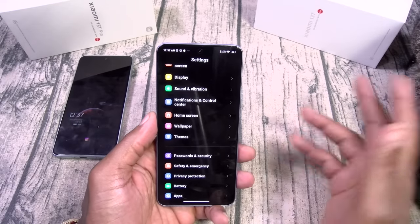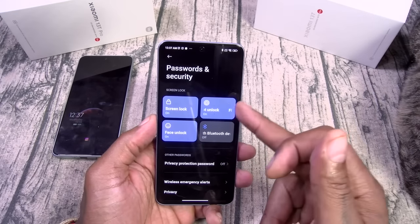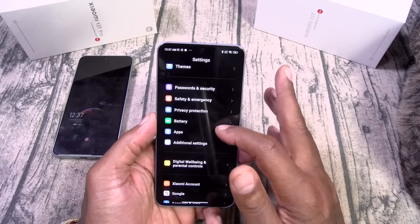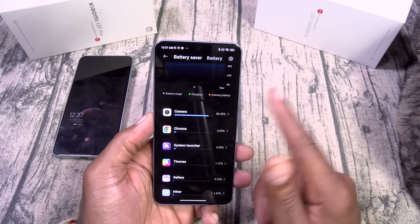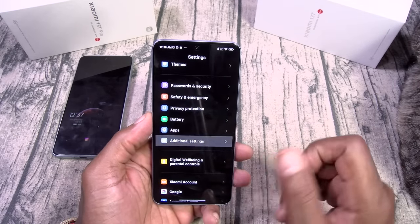That's our wallpapers. We got a bunch of themes. Password and security. You got face unlock, you got a fingerprint sensor, and you got your Bluetooth lock if you want. Let's see. Privacy and protection. Battery. Okay, you got ultra power saver mode. It shows you all of the apps that's eating your battery, and you can press one button and optimize it.